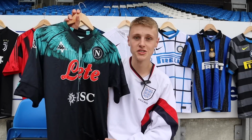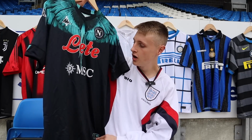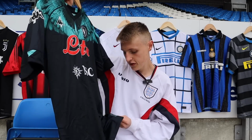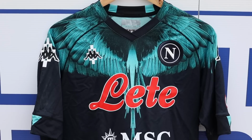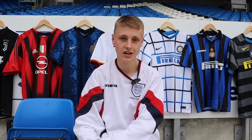And the final shirt I want to talk about in the Serie A section is, of course, my Napoli Marcelo Ballon limited edition shirt from last season. There's only 1,000 of these made. As you can see, I've got number 755 out of 1,000. I did get the goalkeeper shirt as well, but those of you who saw the hunting for the Dortmund blackout shirt video will know that I sold that to fund the blackout shirt. So anyway, onto the Ligue 1 section.